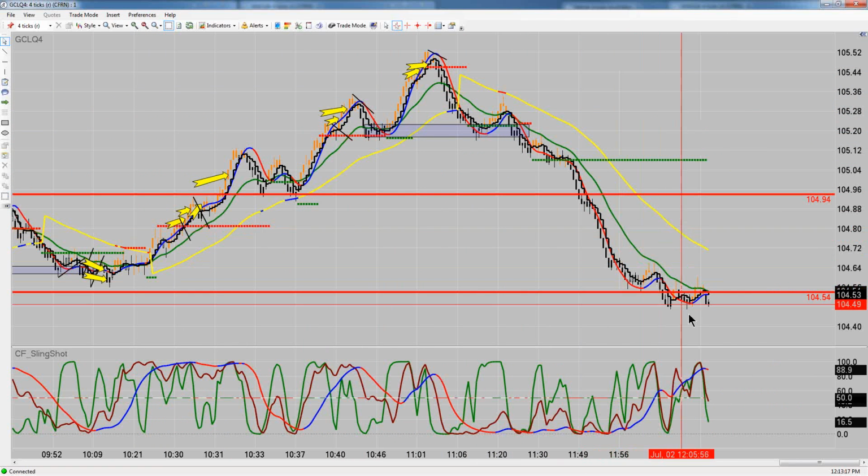And you can see during our break right here, once we closed down below that box, we closed right there at 514, and it dropped all the way down here to 447. So that's what? 67 ticks, $670 a contract.